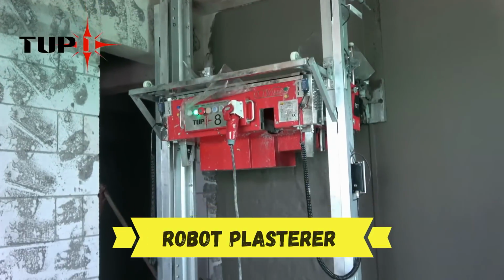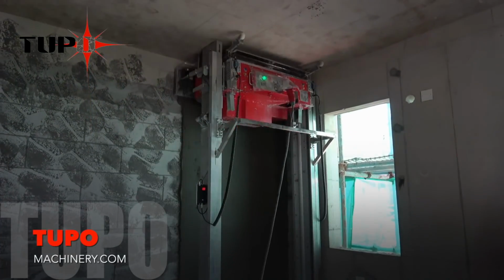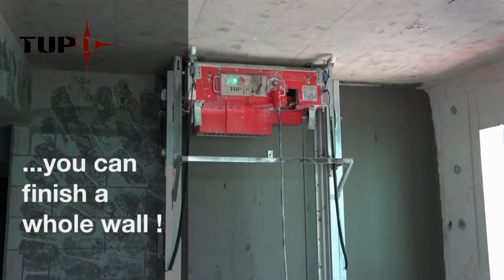Robot plasterer. The equipment can be used to evenly plaster large areas. All a person has to do is to move the machine and put the mixture into it. One employee working with such a robot will be more productive than an entire team.